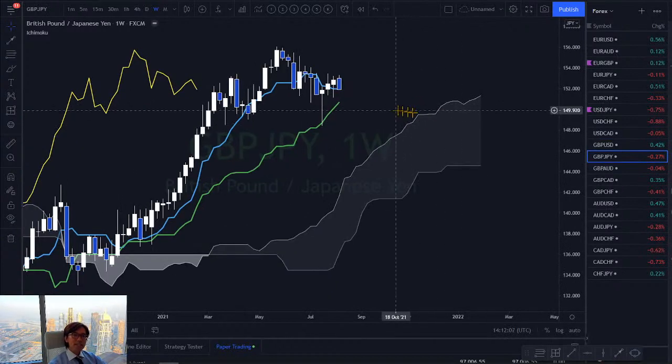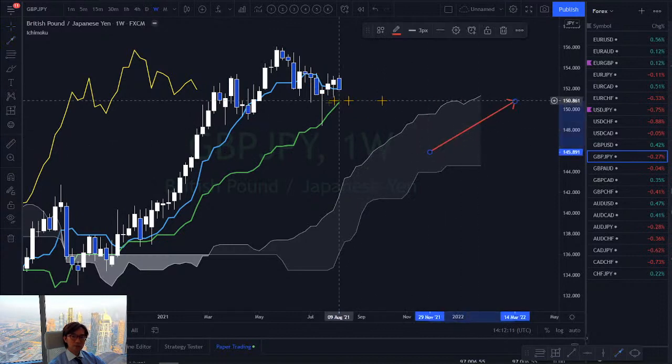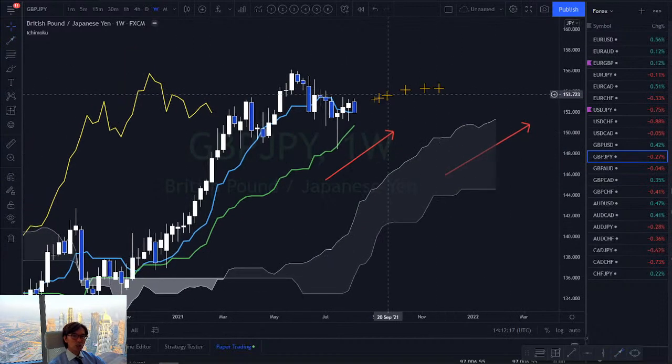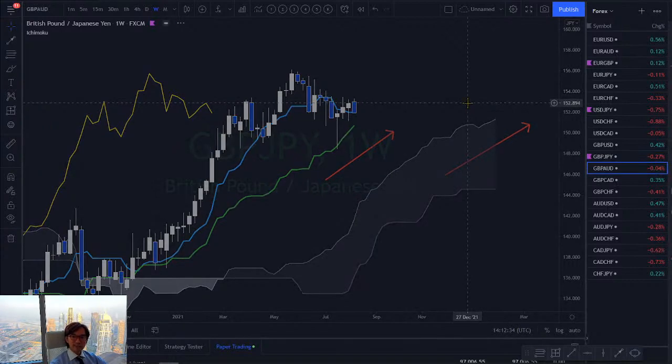And the next one is Pound JPY. Pound JPY is bullish because the Kumo is up and Kijun Sen is pointing upwards, and Chikou span is still above the candles. So next week could be bullish. So I will mark the Pound JPY because this is also trending as per Ichimoku. Yep, I will cover gold soon after I screen these pairs, so please stay with me.